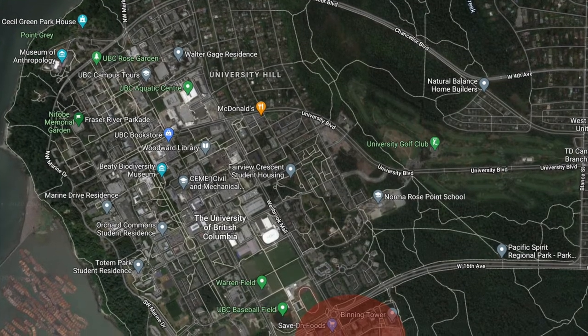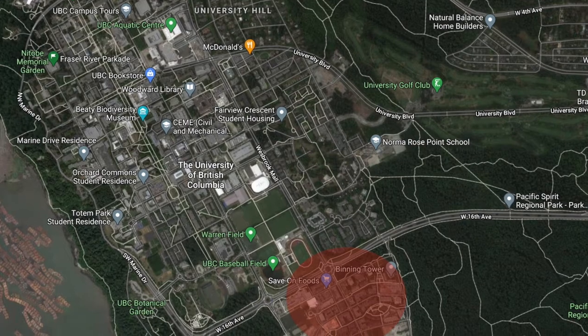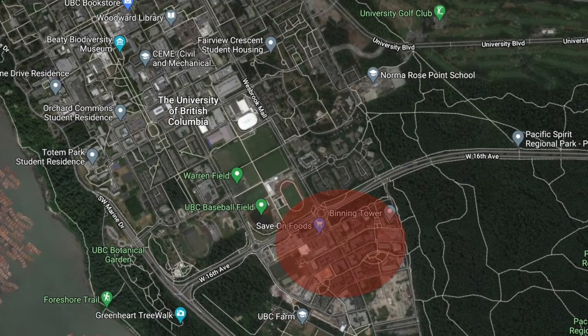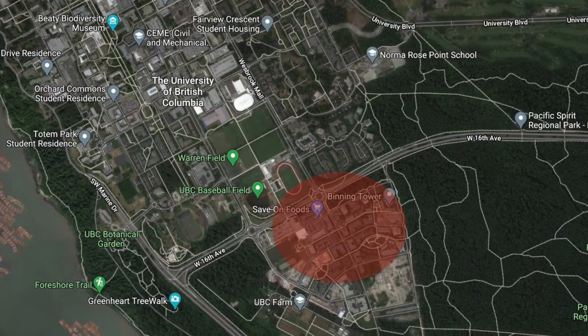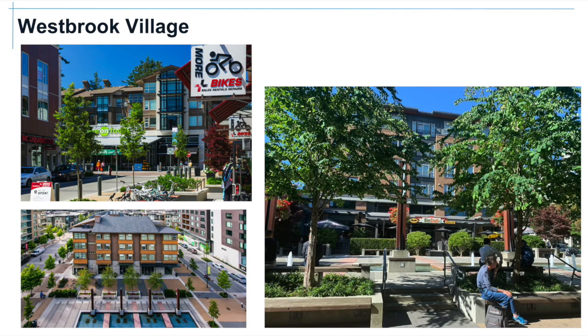If you do visit the campus one day, be sure to check out Westbrook Village. It's highlighted in red on the map, and you just keep heading directly south towards the Triumf building, and then you pass this new development here. The main entrance is via the 16th Avenue and Westbrook Road roundabout. There are several restaurants to choose from, and lots of open space and free parking.